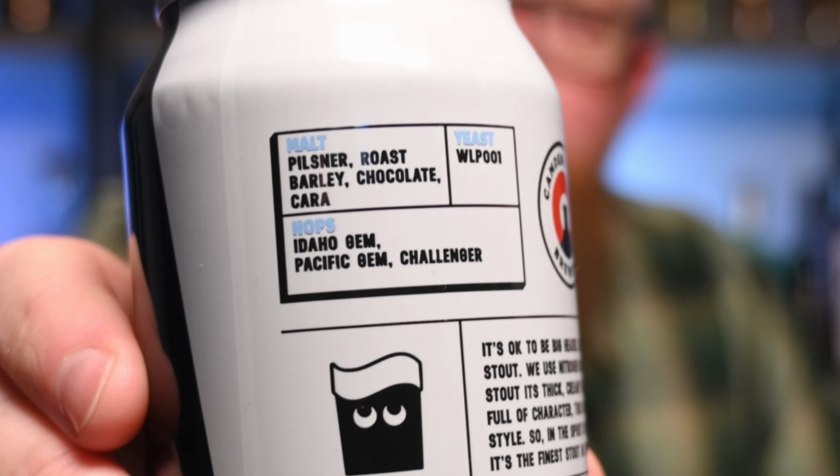Interestingly, it does give us the malts, yeast and hops, and I'll put it up on screen in case you wanted to take a look for yourself. They are Pilsner malt, roast barley malt, chocolate and caramel malt. That's pretty normal, I think, for a stout, but maybe there's a bit too much Pilsner malt in there and it's thinning everything out just a bit too much. The hops are Idaho, Pacific and Challenger, which are fine. It's not a hoppy beer, so there's not a lot to talk about there. I feel like possibly the Idaho is giving a bit of extra bitterness without much flavour, which is what I was complaining about earlier. But hey, it is a not terrible beer from a not entirely terrible but generally quite disappointing brewery.